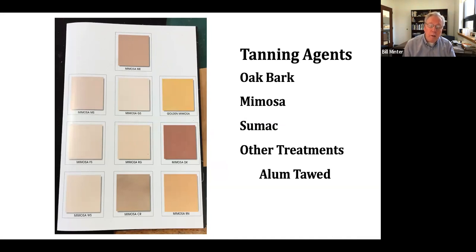And we should not forget that there is also alum tawed leather, but of course, that is not a tanned leather. And so it is also available from some of our suppliers. But today, we're just going to focus on tanned leathers. So beyond the tannage, there are still many other factors to consider.